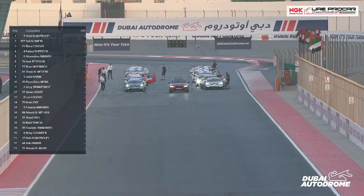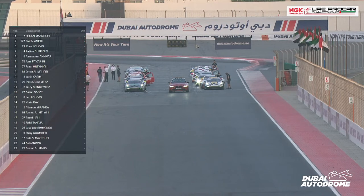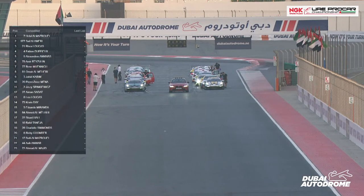So I think it's obviously going to be a bit of a prolonged wait for the drivers. You tend to find that in those situations, the driver will just try and ventilate the car. Your problem is the aircon isn't going to work in these race cars quite the same way that it does in your normal family sedan. So you've just got to try and keep cool as much as you possibly can. And if there is a prolonged wait on the grid, then unfortunately you have to take matters into your own hands, as Ricky Coomber obviously did.